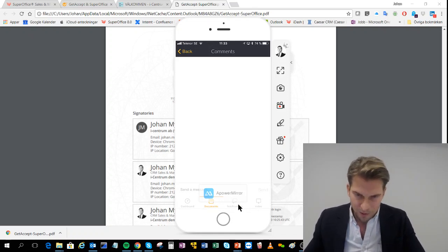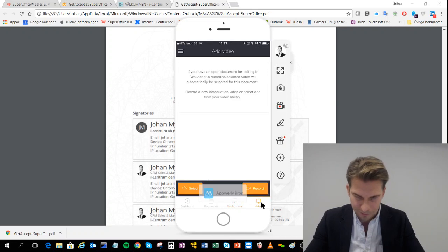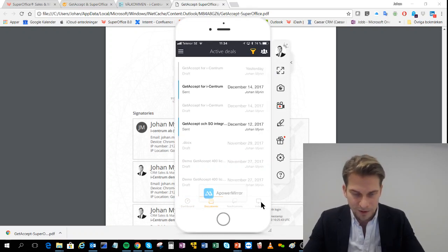And also I can press here for notifications, for example. I can get all the notifications. And I can press video here as well. Here, I can record a video from my cell phone. So I go here, for example. Documents takes a little while. Here we go. You see the documents.